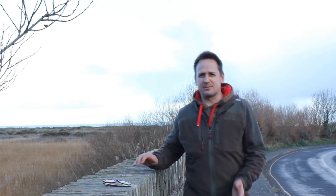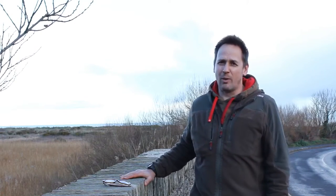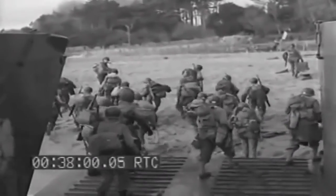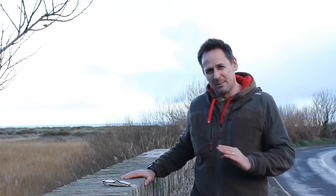This is the bridge over Slapton Lee. It was under this bridge where some US troops ran to hide during the bombardment. They would have been dropped off at the beach, run up, and then dived underneath the bridge for cover as the British and American warships bombed this area.